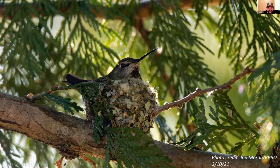And then they decorate the outside with these cool little bits of lichen. So it's not like your typical sparrow or warbler nest, where they're all lined with grass and everything. You should be able to see the difference between a hummingbird and another songbird nest. But anyway, this is a great shot. And you'll notice the date there, February 10th, sitting tight on a nest.